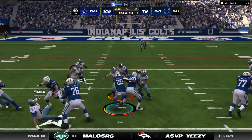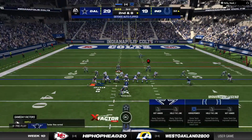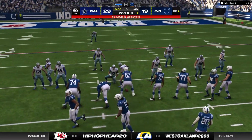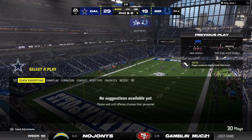They'll go with Pollard here on first down. And he can only manage to get a couple. 2nd and 8 coming up. He's tackled at the 32-yard line. 2 yards on the pickup. And they're not going to get to the line to run another play. So we will switch ends.